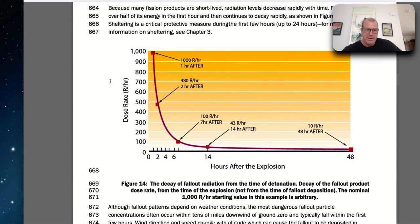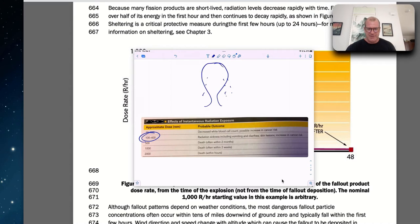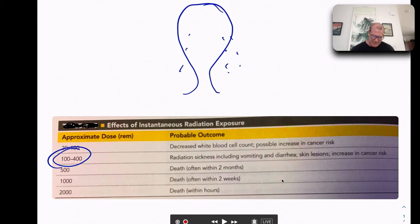Okay, so this is what I was going for. This chart also illustrates something called the law of 7 tens. So for every 7 hours, there's a tenfold drop. If it starts off at 1,000 rem per hour, then after 7 to the first hours, it's at 100 rem per hour. After 7 squared hours, or 49 hours, about 2 days, you're down to 10 rem an hour.